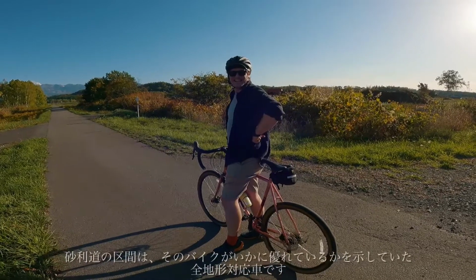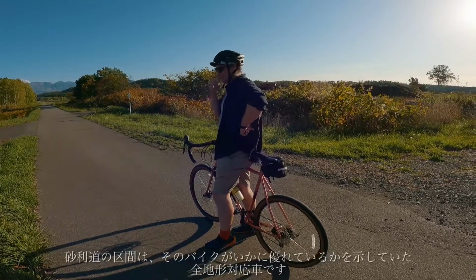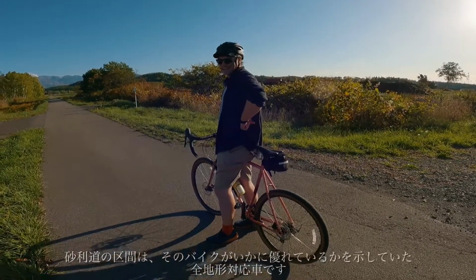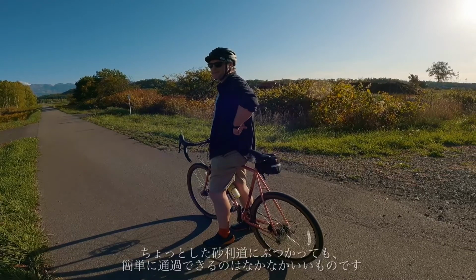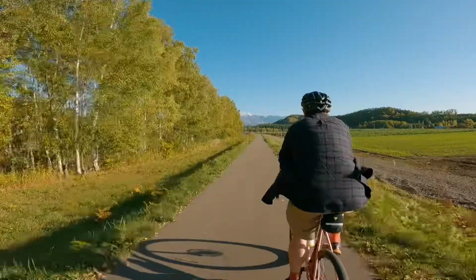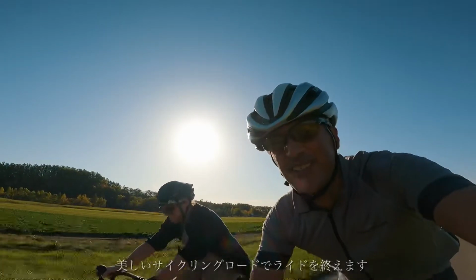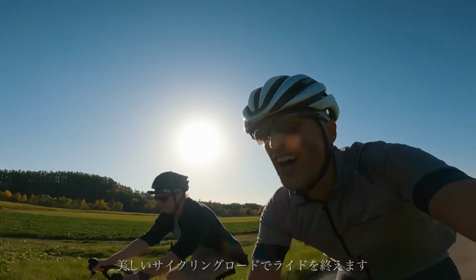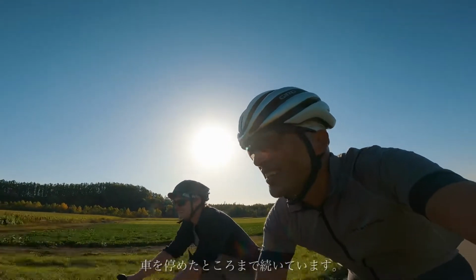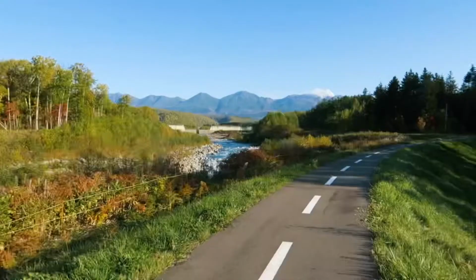That small section of gravel just showed the forte of that particular bike compared to this. It's an all-terrain vehicle, isn't it? Yeah, it's pretty nice to hit a bit of gravel and just be able to keep power pedaling through. So we're just finishing the ride on a beautiful cycling path that will take us back to the car, and we've got really nice views of the mountains.